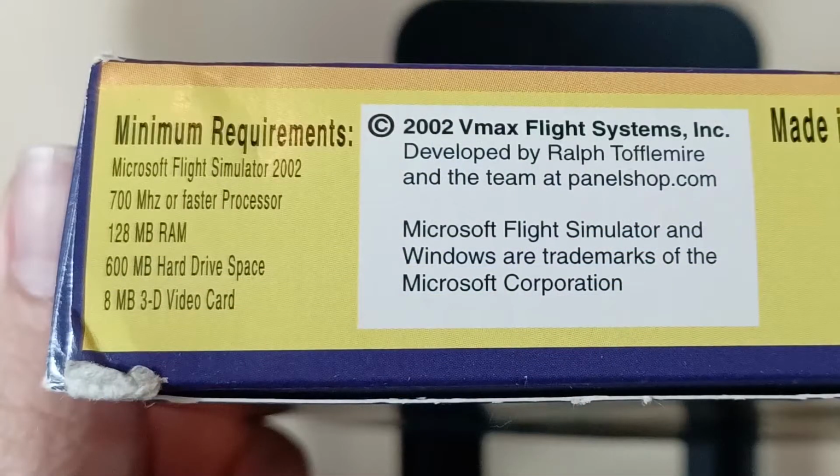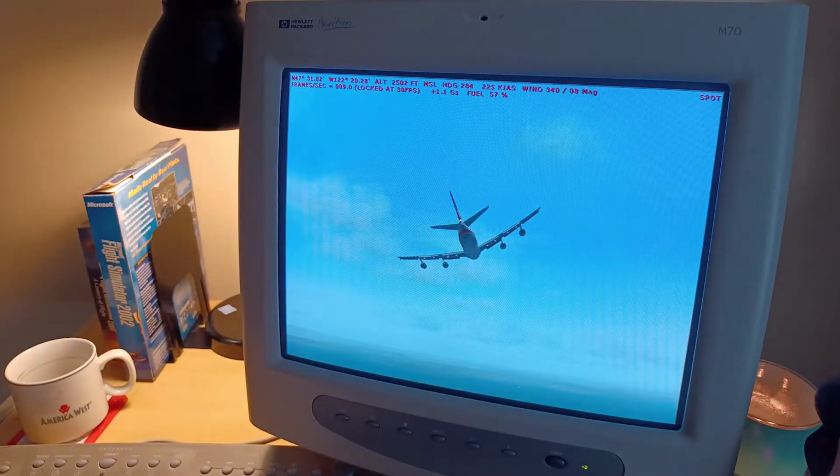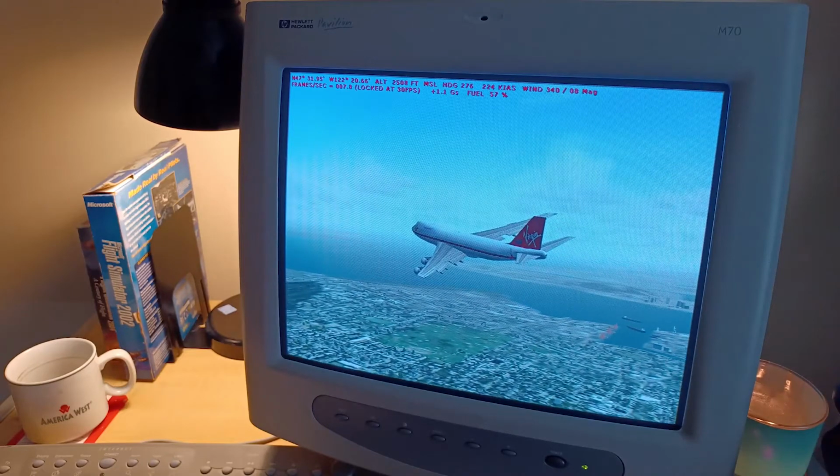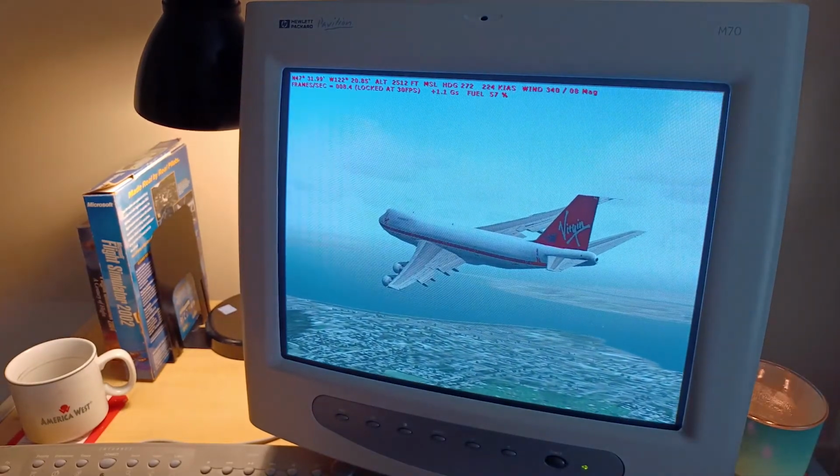Interestingly, the Generation 1 box specifies minimum system specs of just a 700 MHz processor, 128 MB of RAM, and a lowly 8 MB video card, despite having all of the same basic features and polygons as the Generation 2 version, which really makes me want to build a low-end Windows 98 gaming PC just to see how poor the performance is with those specs.